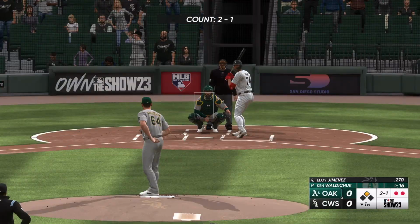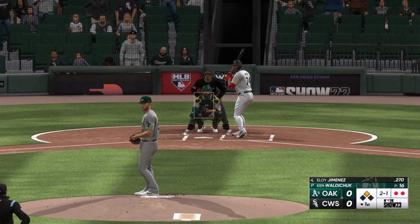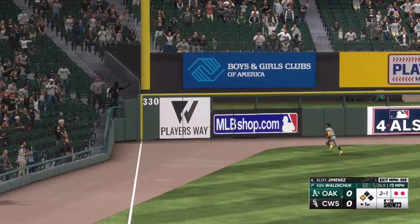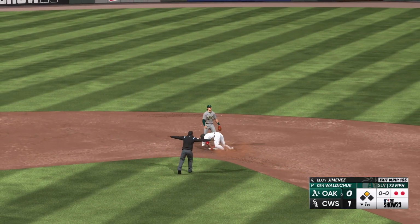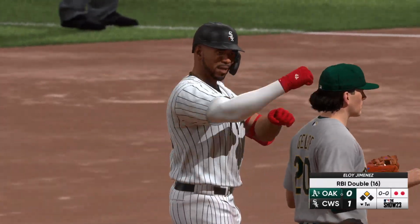Here's Eloy Jimenez. The pitch. Hammered down the line. Base hit. Here comes Benintendi around third. He'll score easily. On the board first, it's 1-0. To second, but way too late. Safe there. He was all over that one.